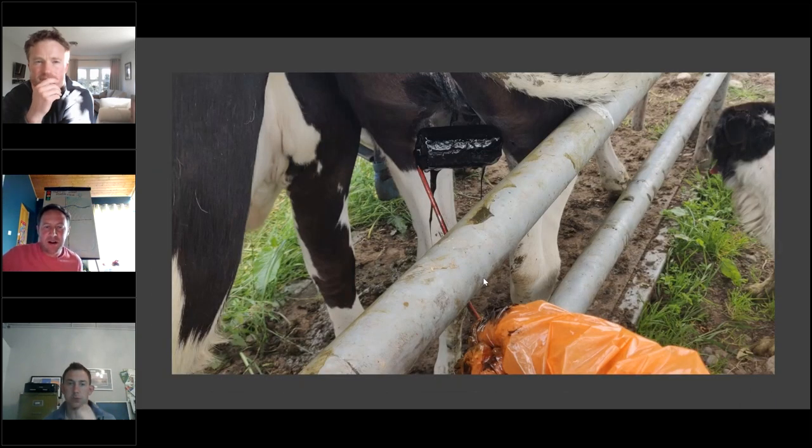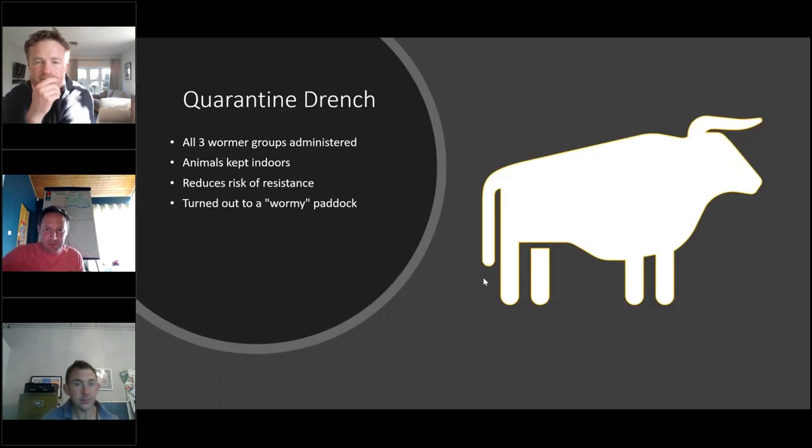We're using them for fly control. We use Stockholm tar and eucalyptus oil on the heifers. This is to try and reduce the usage of synthetic products, which is boron-based, for the flies. Then the quarantine drench I mentioned a few minutes ago. So as animals come onto the farm, they are brought into quarantine. For example, we brought in two bulls from someone else for breeding. They're brought into a shed and they're given all three worm groups that are allowed.